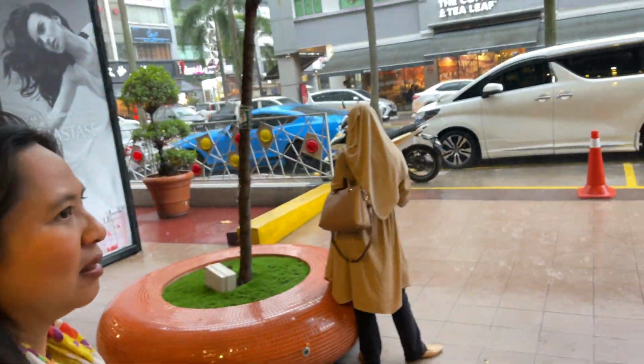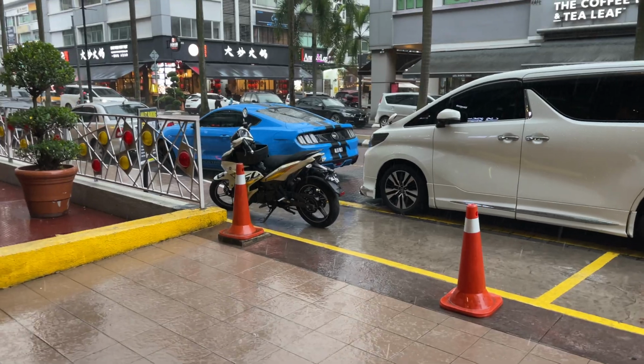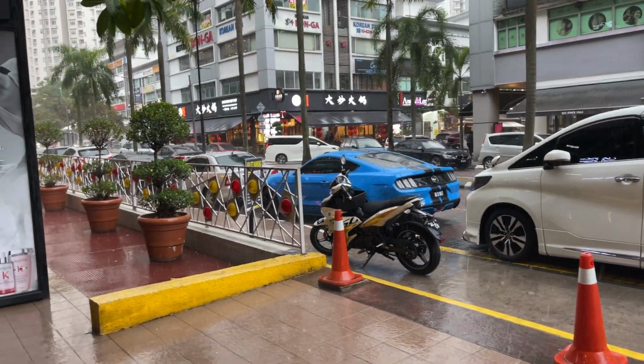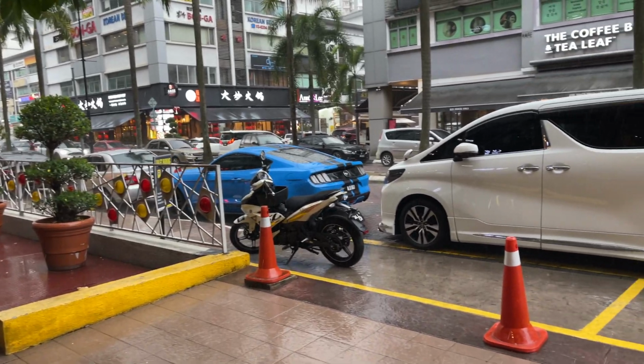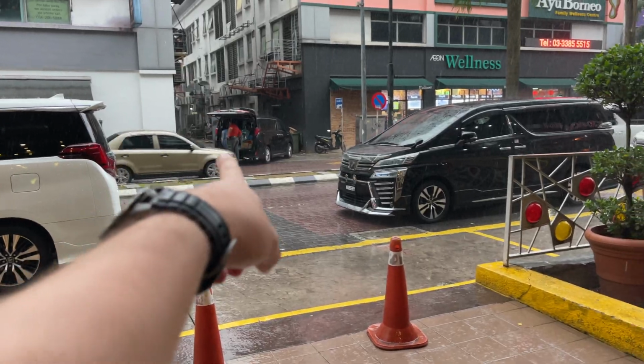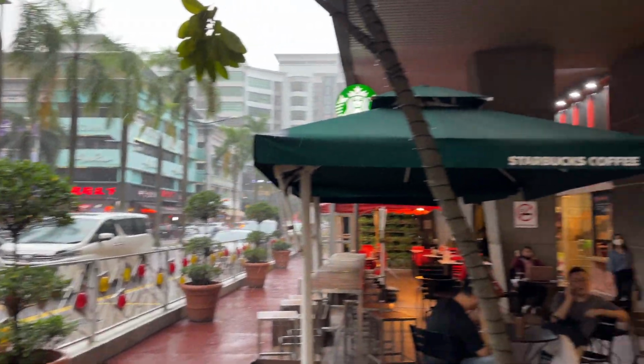Check this out. They have a very nice blue Mustang. This is the GT500 Shelby. No, just the regular Mustang. But nice. I liked it. Unfortunately, the weather is not helping me. And of course, like I mentioned, so many Alphards, Vellfires, and rain, and Starbucks.